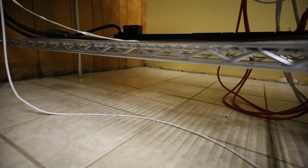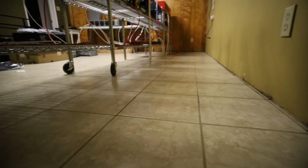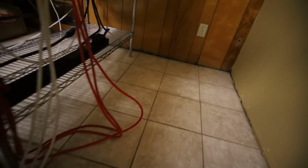Okay, I don't see any other watermarks happening, any flood. Wait, is that water in the corner? Hold on. All right, let's go to the corner. Let's just see here. Is there any watermarks here? Nope, I don't think so. No, there's no water here, but this is what I gotta fix, okay?